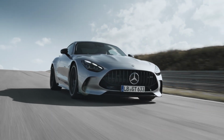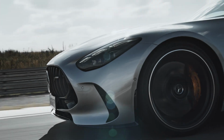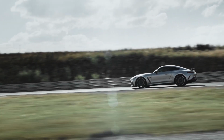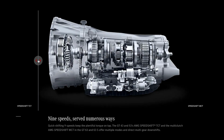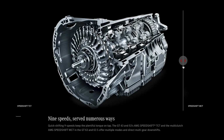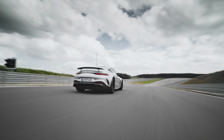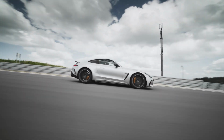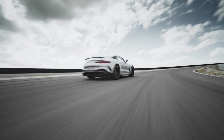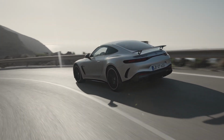The AMG GT63 has a 0 to 60 time of 3.1 seconds and a top speed of 196 miles per hour. The bi-turbo V8 is paired to an AMG Speedshift MCT 9G transmission, MCT standing for multi-clutch transmission, with a wet start-off clutch that replaces the torque converter. Mercedes-AMG uses the wet start-off clutch to cut weight, lower inertia, and optimize accelerator inputs from the driver.